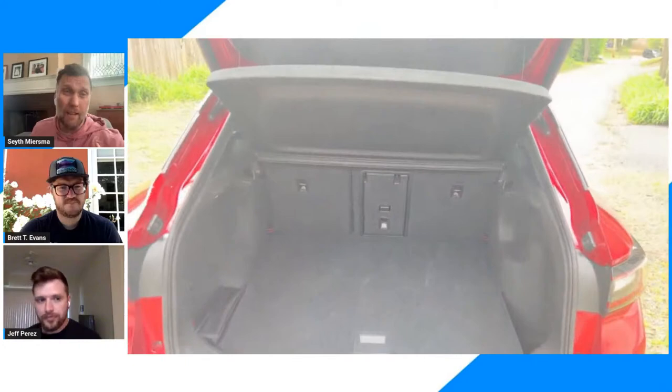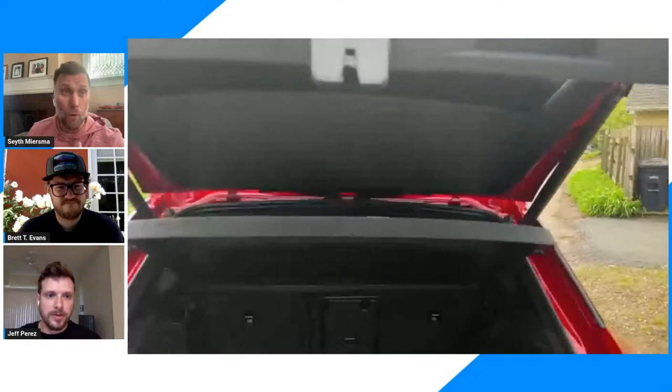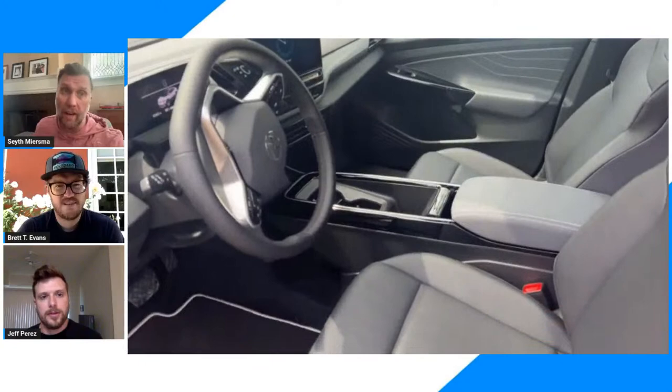I get a little nervous making the big bet on the HUD being everything, even though I love the idea of my eyes being up all the time. When I'm driving the car, there's so much variability in terms of the position of the sun, what kind of eyewear you're wearing and things like that, where the HUD loses out relative to a really nice screen, even a small one like that, that's really discreet and doesn't do a lot of distracting.